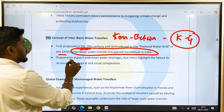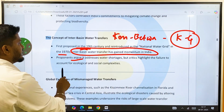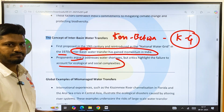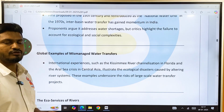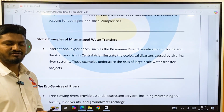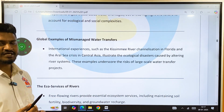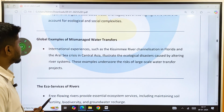The proponents argue that it addresses water shortages, but critics highlight the failure to account for ecological and social complexities, because it is not only the ecological effect but also the social impact. If it involves rehabilitation of the people residing in those areas, it is going to have social implications on those people, mainly tribal communities.